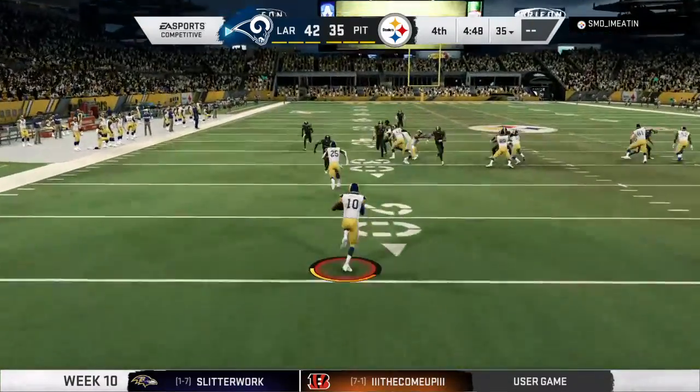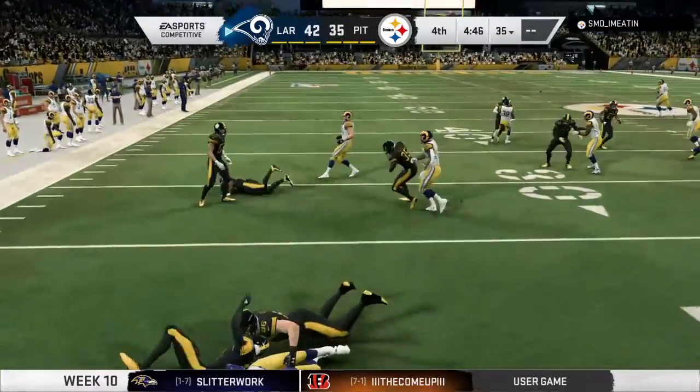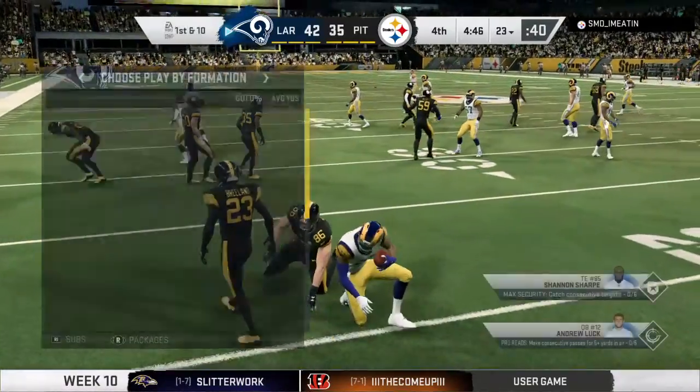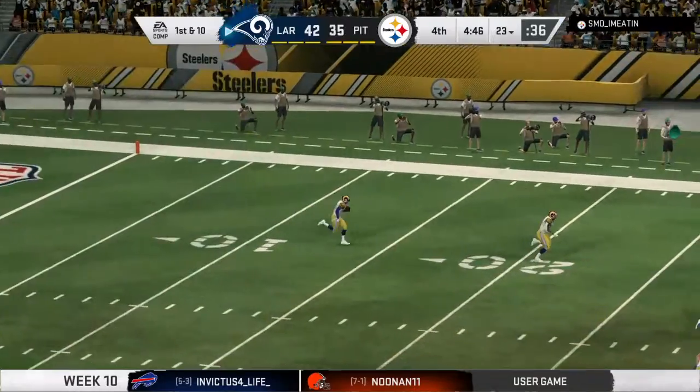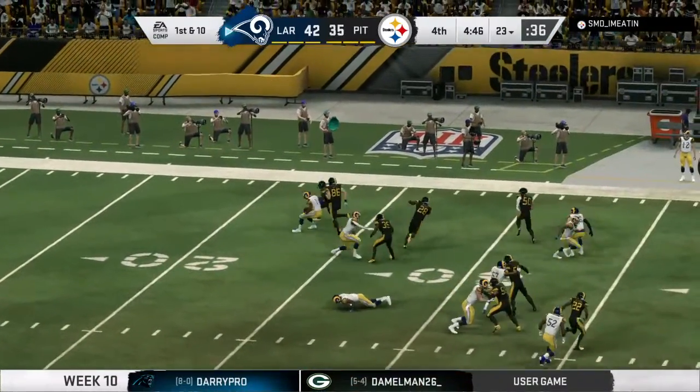This will be fielded at the 6. And he'll bring it a few past the 20 to the 23-yard line. The Rams take over 1st and 10 at their own 23-yard line.